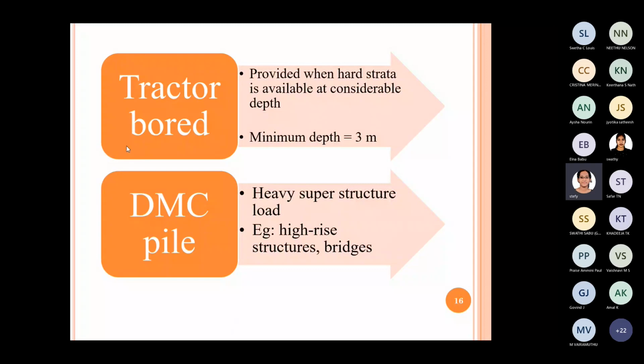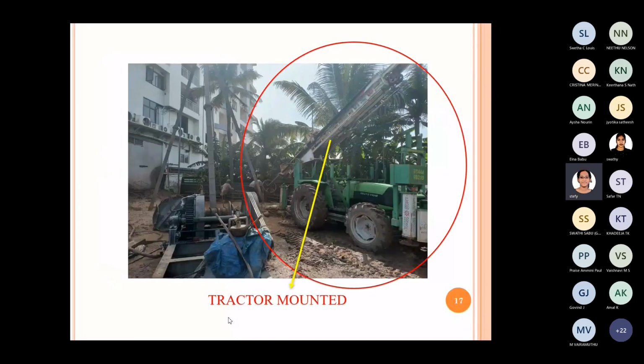Now, moving to tractor bored DMC piles. Tractor bored and DMC piles are provided only when there is a hard strata available at a considerable depth. In this case, there is no bulb, so the minimum depth is 3 meters. In the last case, there was a bulb, so it was 3.5 meters. It's called tractor bored because the pile drilling rig is mounted on a tractor. The DMC is provided mainly for superstructures, and it is called DMC because the drilling mechanism used is direct mud circulation. Because of that mechanism, it has been called DMC piles. These are tractor mounted.